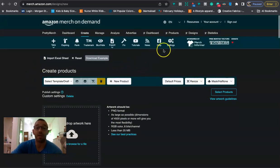Another reason why I really like it is that it's very useful for when I do my merch ads. So you can go to products right here, and it just makes it really easy for you to get a spreadsheet for running your ad campaigns, which I like to do. So that's probably the second reason why I really like Productor.